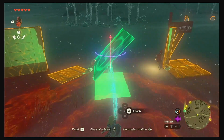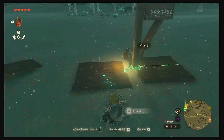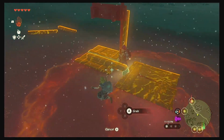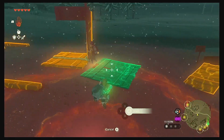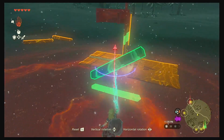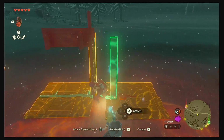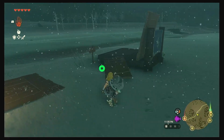Okay, I don't like how the rotating works sometimes. I get confused on how to rotate it straight. So just dropping it like that is easier. Uh-oh. Why do you have to be in the way? Okay. Let's try this. You're right there. And then put it right here. Attach that. Perfect.